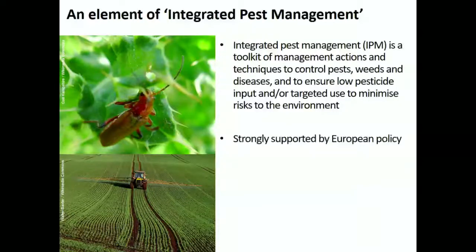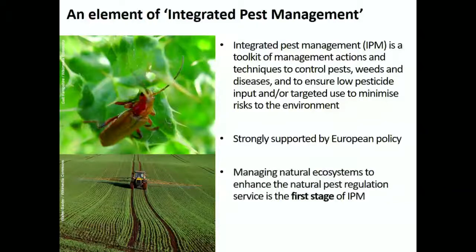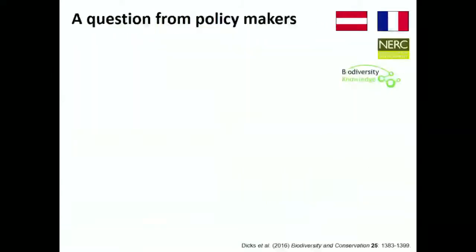This IPM is strongly supported at the moment in European policy. We'll see how it goes, but there's quite a lot of policy weight behind this being a way to go. And managing natural ecosystems to enhance the natural pest regulation service, for me, is the first stage of IPM. It's the first port of call. Pesticides, the last port of call. The first thing you do is manage a system so that your environment delivers the best natural pest regulation that it can. So that's where it fits in modern farming.